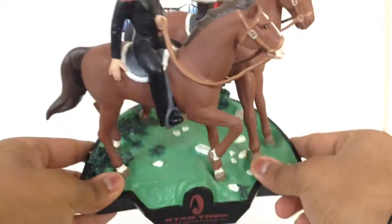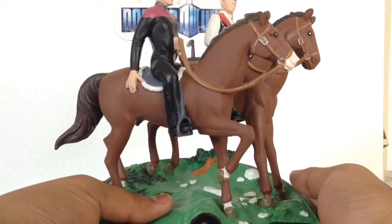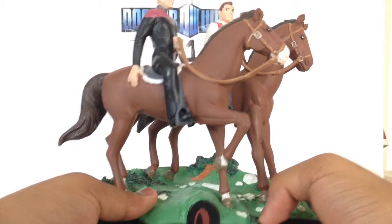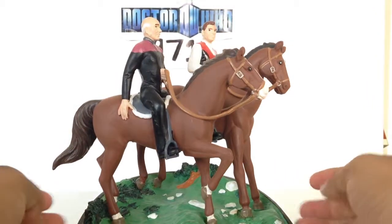It's very nicely detailed for the most part. The paint could have been a bit better, but considering how old it is, I'm very, very happy with how it turned out. And yeah, on a rating level, I'd give it a 7 out of 10 because it's a very unique piece.